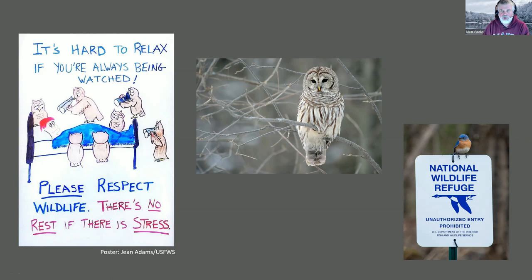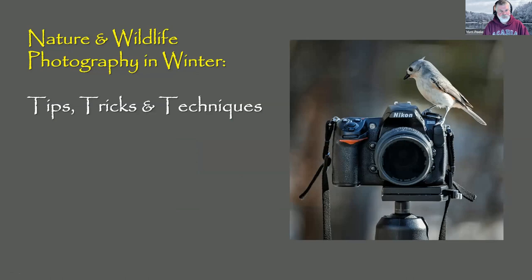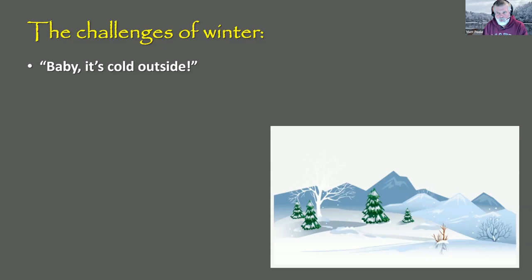So let's get back into nature photography in winter. Tips, tricks, and techniques. The challenges of winter, not that we're really having one this year. We've had a couple of little bouts, but by and large, I went for a bike ride today. It was 53 degrees up here. So I don't know where winter is, but we'll go ahead here with the understanding that there is winter around us right now. So what is a challenge in winter when you're a photographer?